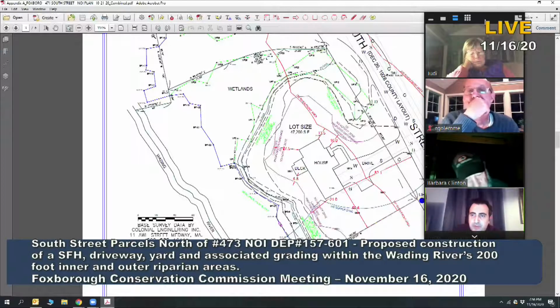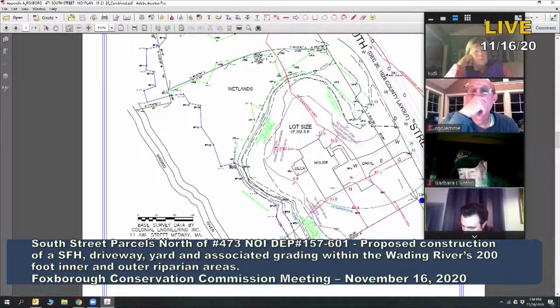But if we can talk to John and see what we can do to try to clean up the contours, if that helps. The dry well, it's actually an infiltration field that's being proposed, not a dry well. It's described in the NOI. We'll make sure we add that to the plans. That won't be an issue.